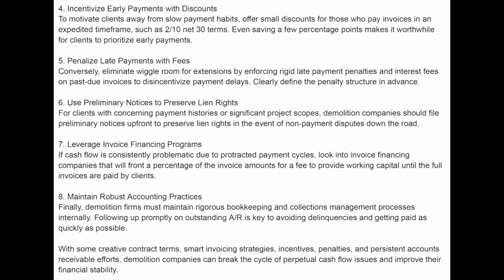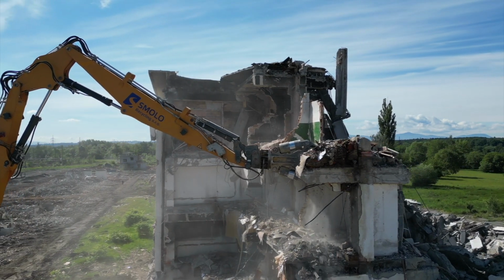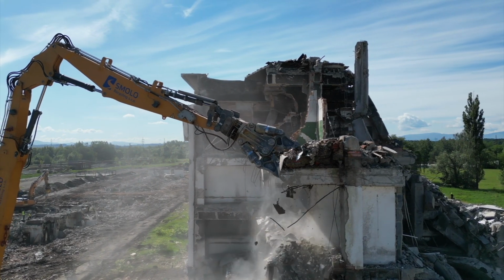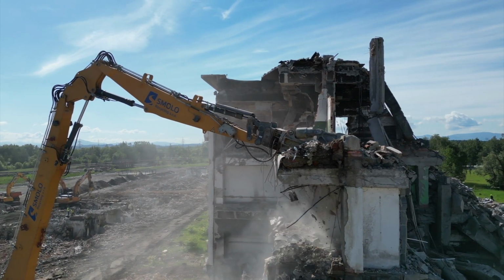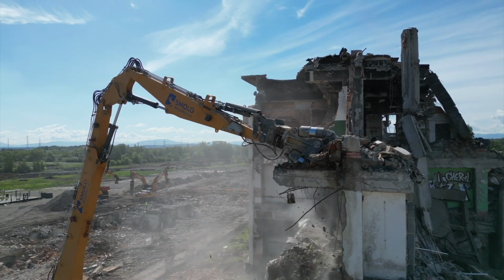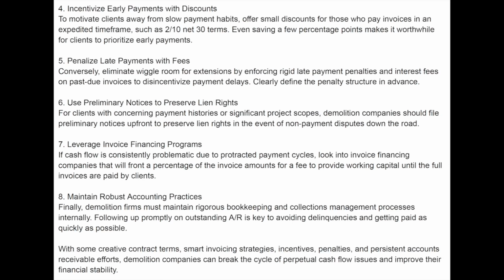Number six is using preliminary notices, reserve lien rights. Where you're concerned about getting paid, you guys can use those liens. It's not something that you want to do left and right or commonly. This is kind of a backup strategy. Make sure that you guys have those notices in advance prior to doing the liens, so that way everything's clean and clear. Everyone can see that you made multiple attempts to do the right thing and to get paid, and that they did not do the right thing and pay you.